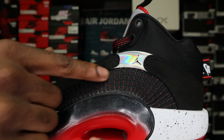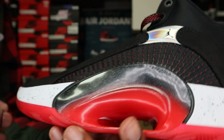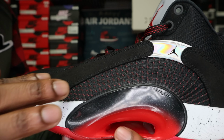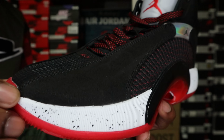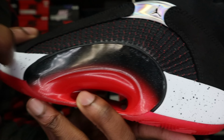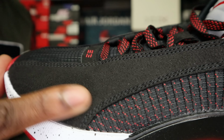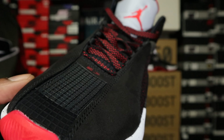But moving up, we do got suede on this upper. From certain angles it looks like a jet black, but then there are certain angles where it looks like a faded or ashy type black. But I like how it looks. It's very, very soft to the touch, man. And it does have a slick two-tone motion on it, a little backstroke motion. I don't know if you can see it a little bit. So nice little soft suede right there.